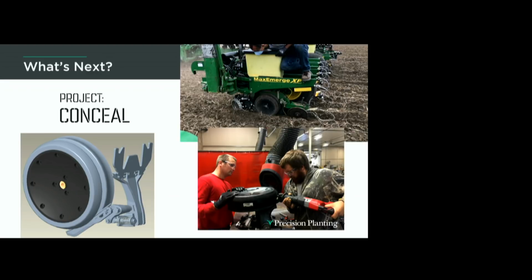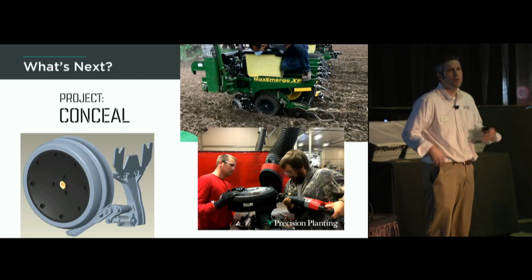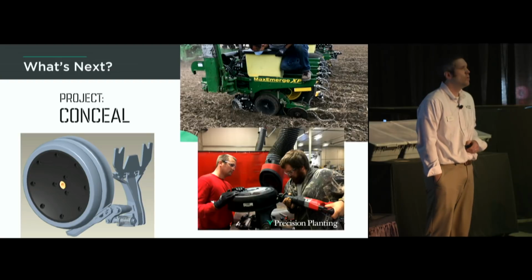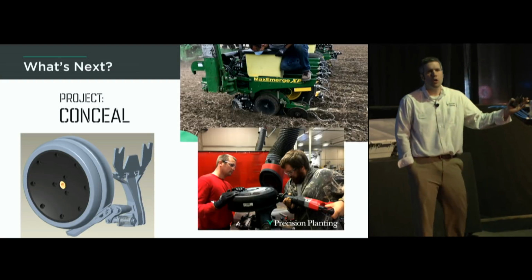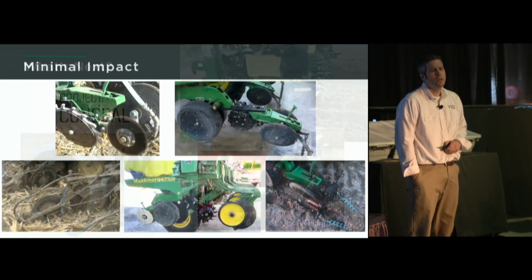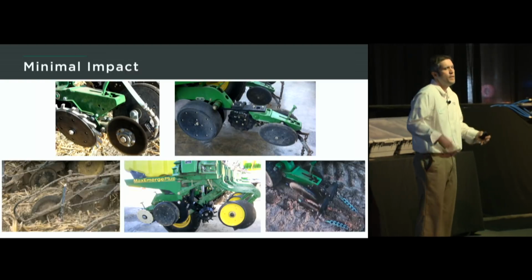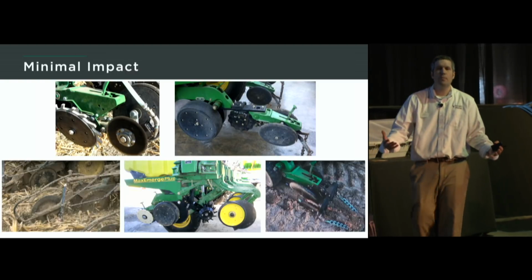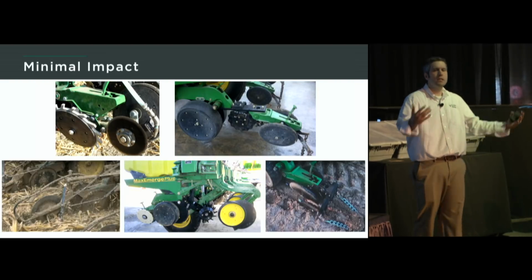We ran a lot of acres, like I said, and we talked to growers and dealers and asked, what do you think? What did you like about it? There's been a lot of 2x2 systems out for a long time. What is it about Conceal that gets you excited? And the first thing they said is minimal impact. When you think about putting a 2x2 system on your planter, it's a big system. It affects a lot of things.